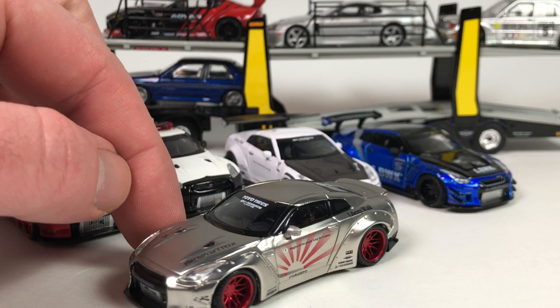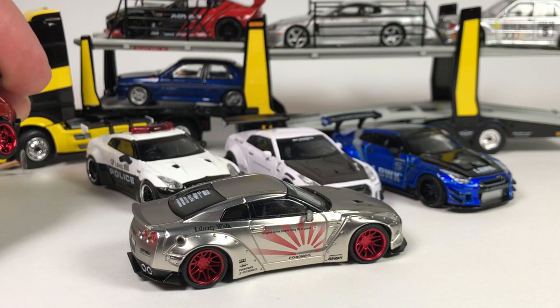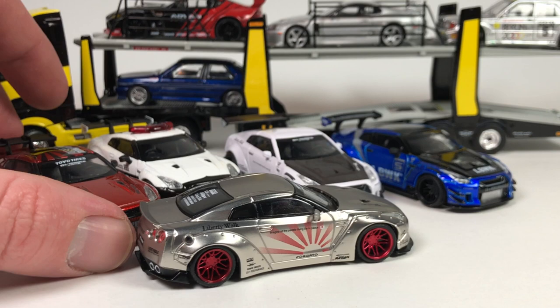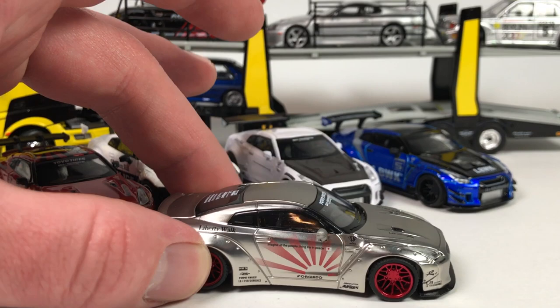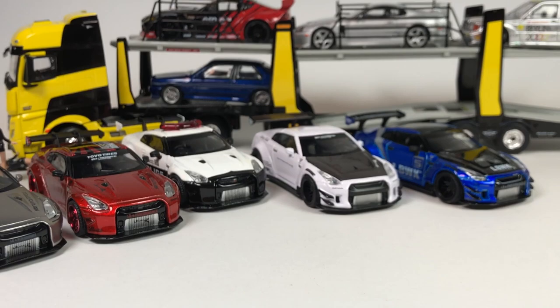So there you go. That's three different variations so far of this Liberty Walk casting. Or two different variations, sorry. Three, actually, yeah. The wingless one, duh. So kind of neat, the little subtle differences and stuff like that. Like a different hood, different wing, stuff like that, some added arrow up here on this one.